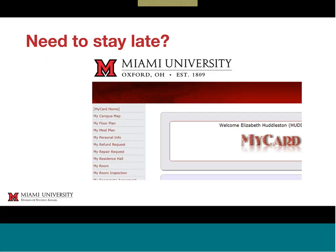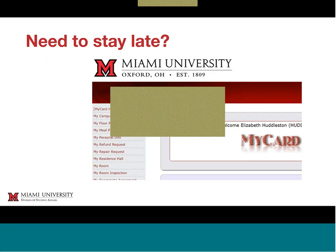Students who are in the residence halls where we're hosting commencement housing, which includes Hathawhurst, Beechwoods, Stonebridge, Hillcrest, and Clawson, they might not be permitted to stay late given our space needs for commencement, so they should get their request in early.